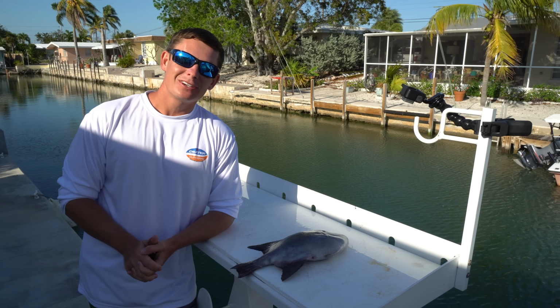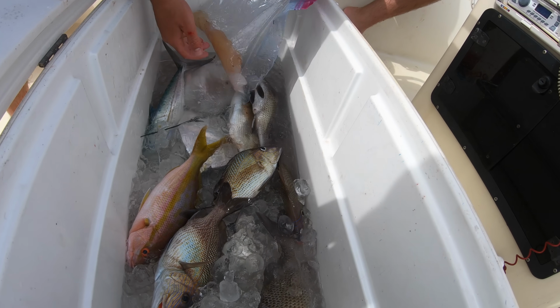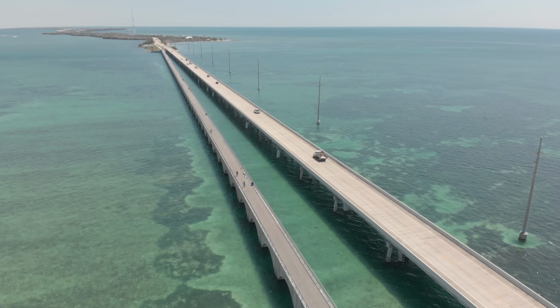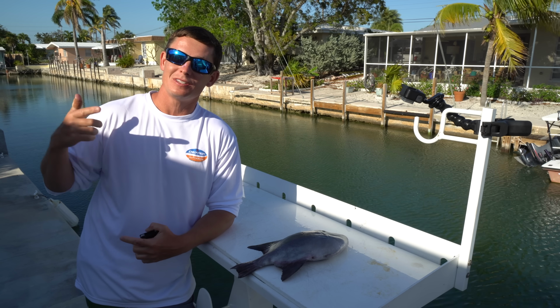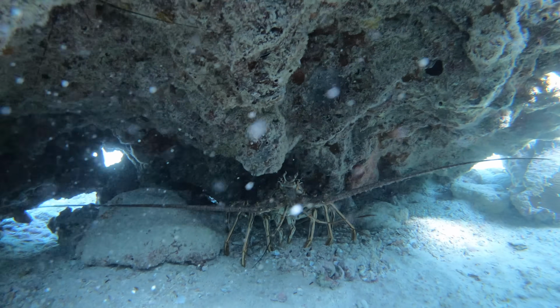What's going on, guys? Victor here, and today I got a really cool catch, clean, and cook for you with a ton of different species. I'm gonna whip up some ceviche later, and I'm out here in the beautiful Florida Keys. I just got done fishing with my buddies Stanley and Anthony a few days ago. Got a bunch of fish in there, some lobster diving, just a really cool video.